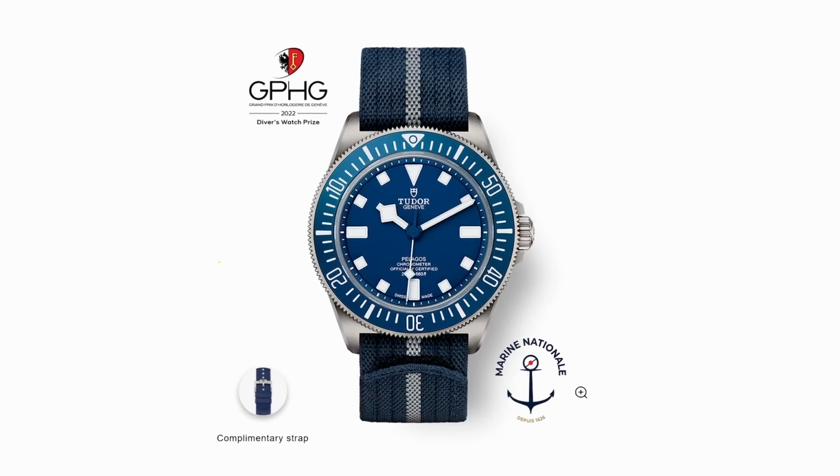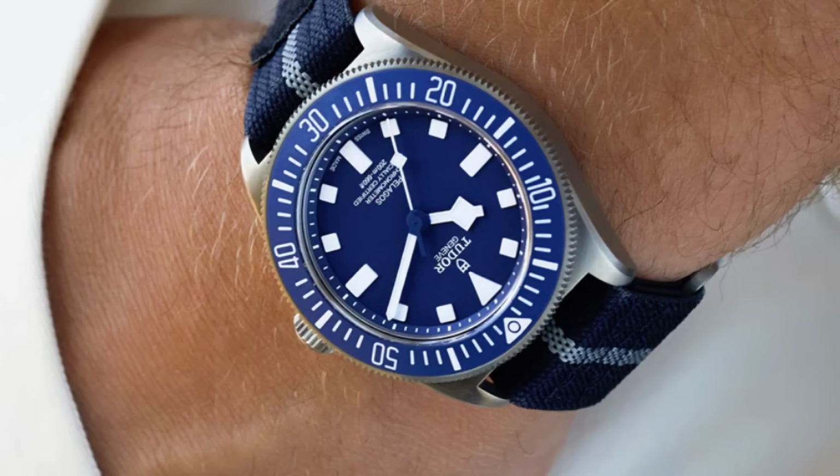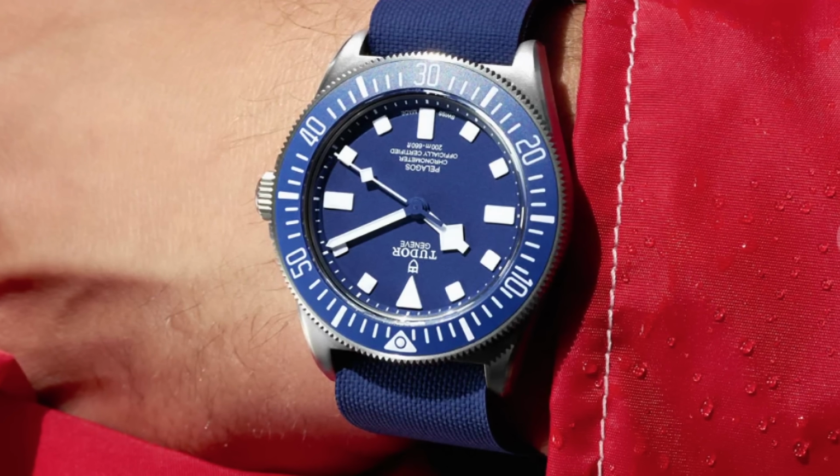As you might recall, the Pelagos FXD was introduced in 2021 and was a different spin on their technical titanium diver designed in collaboration with the Marine Nationale, and they bear the MN markings to prove it.